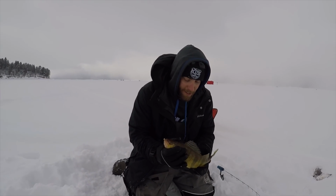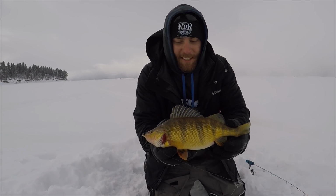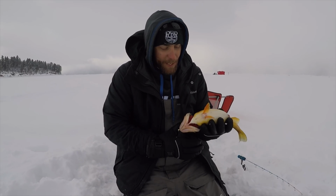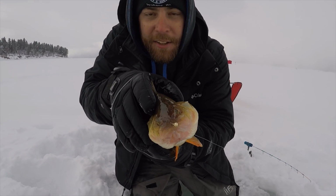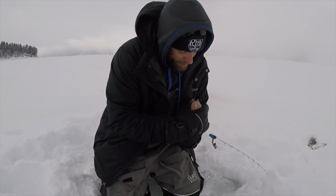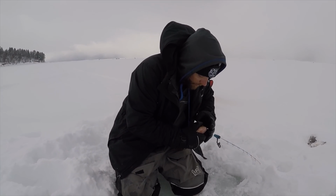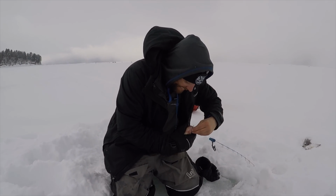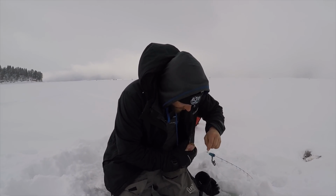No way. Look at that fish. Look at that pig right there. That's a jumbo. That's the one I've been looking for. Hold on to him. That's on a tiny little gold tungsten jig tipped with some maggots on there. This dude is pinned. I'm all nervous. I'm shaking. Holy cow.